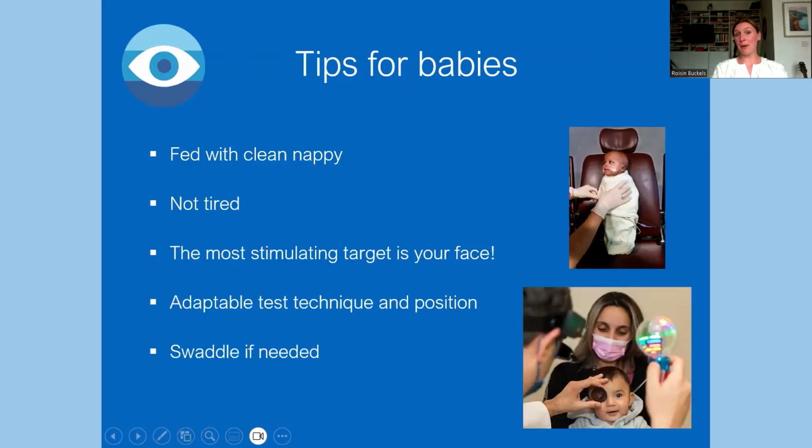So a couple of tips for babies then. These seem obvious, but they're worth saying. The easiest way to examine a baby is if they are fairly content. So if they're not too tired, they've not just been woken up for the test, they've been fed recently and they have a clean nappy. If you have a child that's in pain, say they've had an injury to the eye, they will be more difficult to assess. So for those children, you can't always win them round when they're younger.